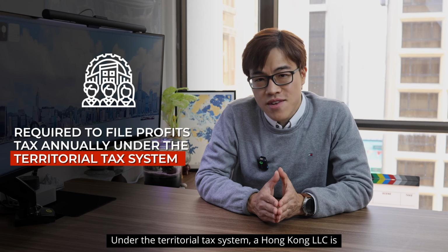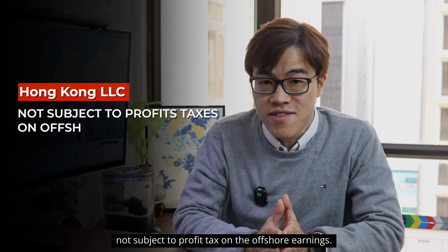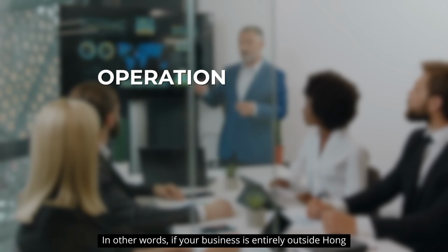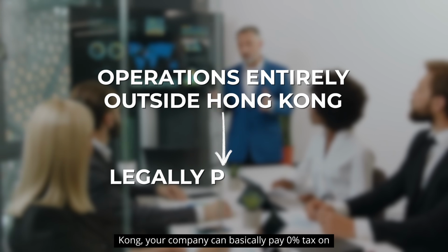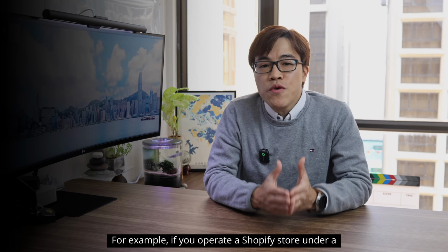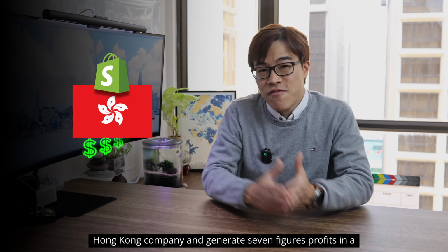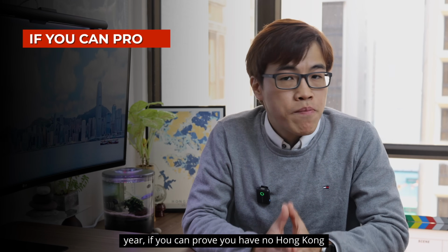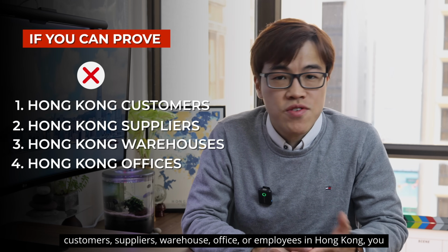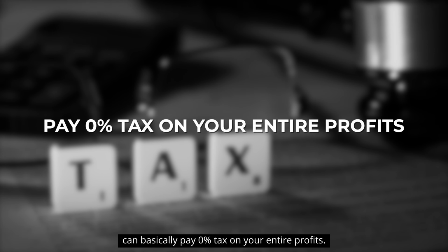Under the territorial tax system, a Hong Kong LLC is not subject to profit tax on offshore earnings. In other words, if your business is entirely outside Hong Kong, your company can basically pay 0% tax on its profit. For example, if you operate a Shopify store under a Hong Kong company and generate 7-figure profits in a year, if you can prove you have no Hong Kong customers, suppliers, warehouse, office, or employees in Hong Kong, you can basically pay 0% tax on your entire profits.